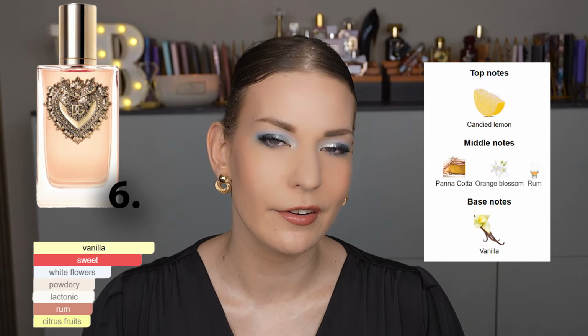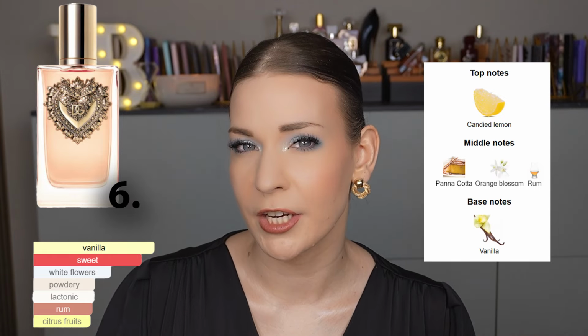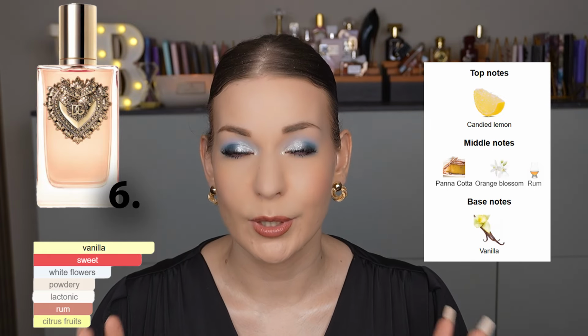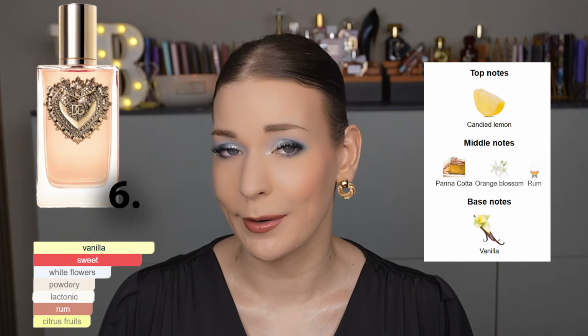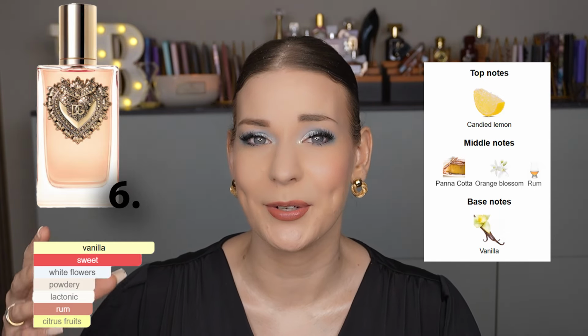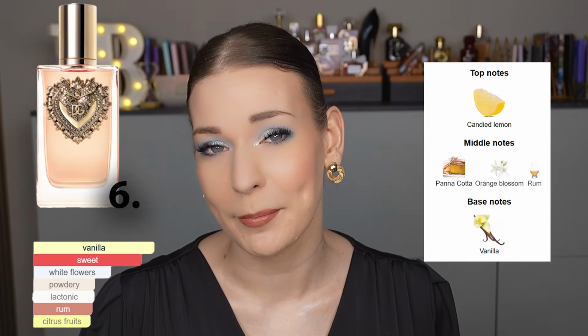It has a hint of the Libre, also with the orange blossom and the vanilla. It's more fresh because of the sugared lemon. Really love that scent, and I was wearing it a lot at work. I constantly had to replace the tester as a manager, so that tells you a lot about the scent.